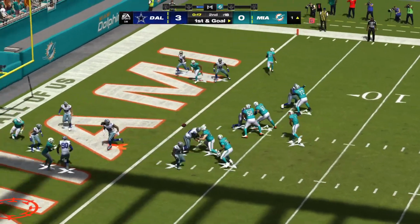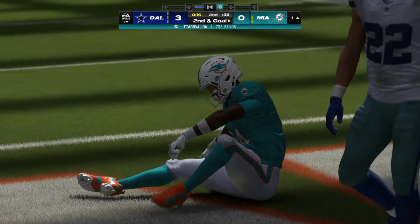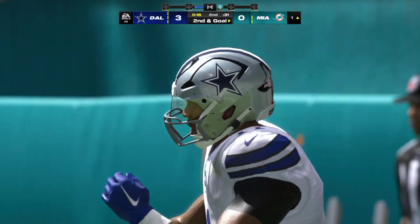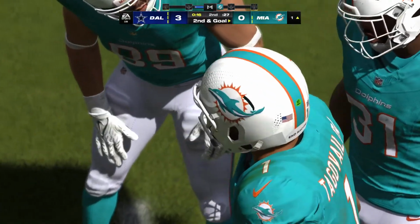Going to the air, Tagovailoa toward the end zone, but that's going to wind up incomplete. They may be snapping the ball near the goal line, but all you're thinking defensively, keep them out of the end zone. Force the incompletion, force them into going for 3, and not giving up 6.